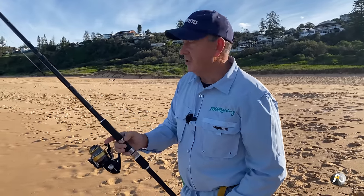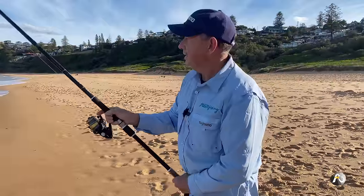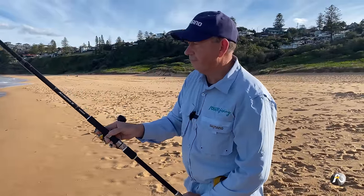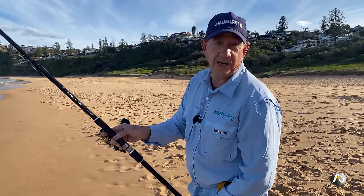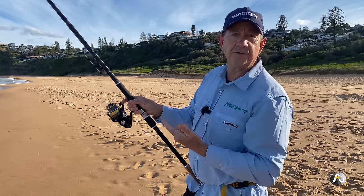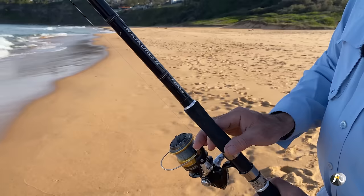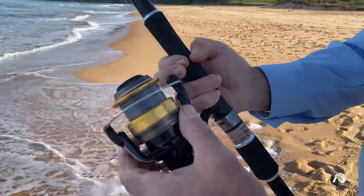Now, this afternoon I'm using what I'd call a medium light beach fishing rod. This is the actual rod that I'm using. It's 12 foot long. I really like it. I love that length, and it's actually very good for casting. It's got a nice whippy action. The reel I have is spooled with 20 pound monofilament line.